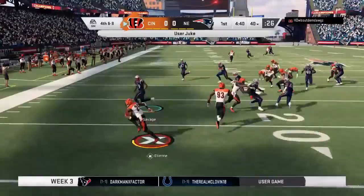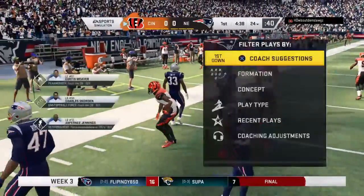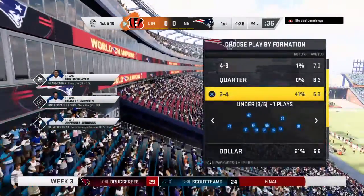Gets past one man. A good return there. Call it 13 yards. And the Bengals will take over here, 1st and 10.